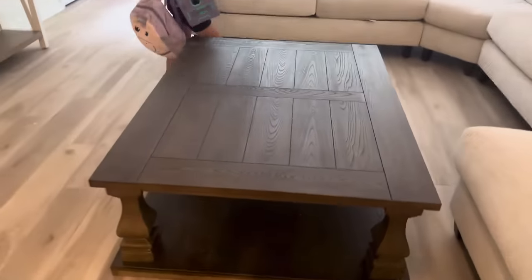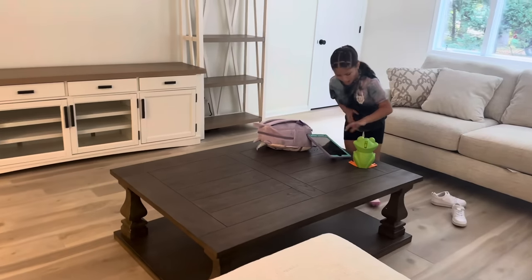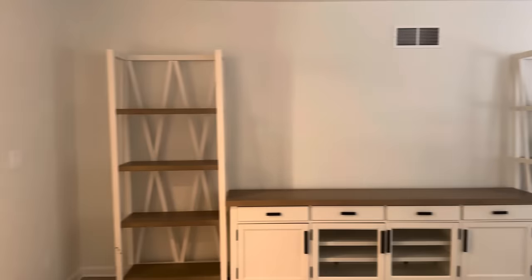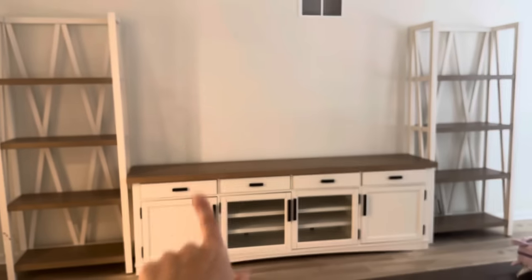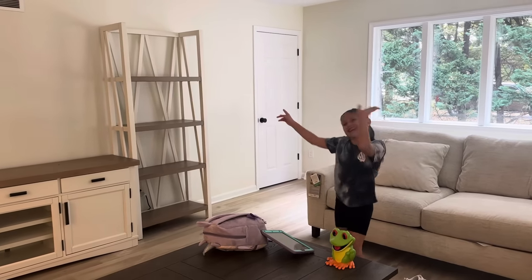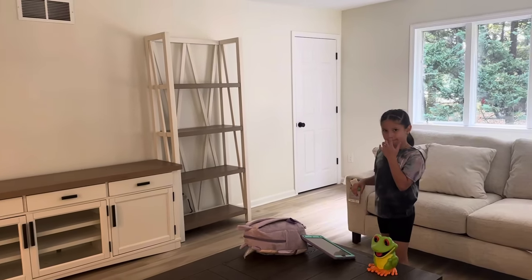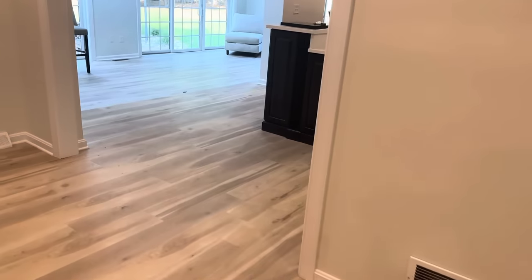And then this table, I love, love, love this table. BB's already putting it to use. And then we got 2 of these stands. So, you know, that's where my podcast awards are gonna go and stuff. And then the TV, we're gonna have the TV right in the middle. And yeah, this will be for other sports, maybe your cheer competition, things if you get any awards or trophies or anything. Mm-hmm.